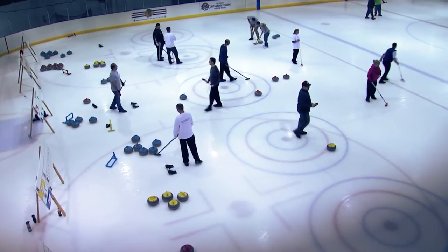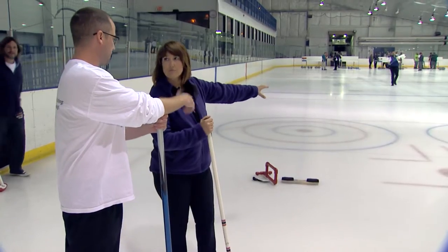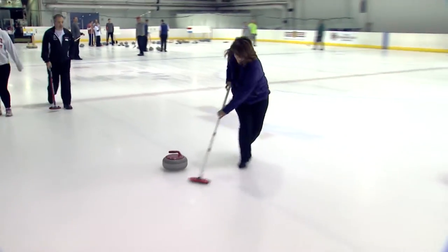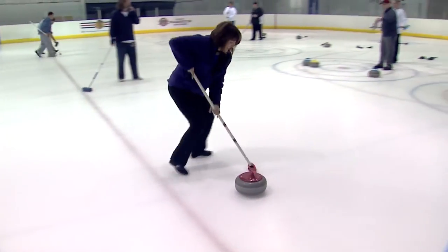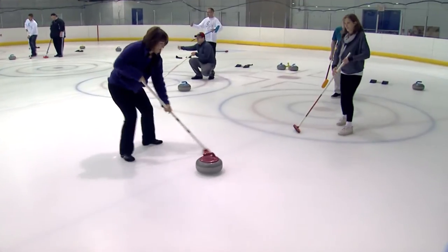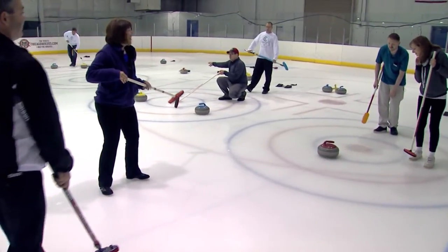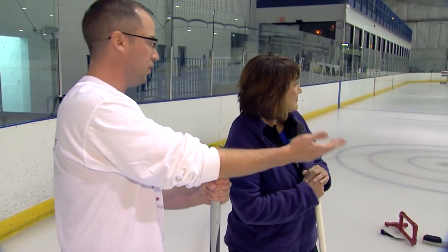The house is a 12-foot concentric circle. Looks like a bullseye, but the rings don't symbolize different scores. Everything that's in the house counts as 1 point. It can just be touching the outside ring by an eighth of an inch, or it could be dead center of the bullseye, right on what's called the button. That's still 1 point.